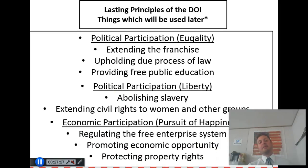Finally, economic participation, pursuit of happiness. This is the regulating of the free enterprise system which we have, promoting economic opportunity, and protecting property rights. You might want to give me a little pause and make sure that you write all these down. But I don't want you to stress over these too much, because this is going to be a lot of information to handle. Just know this.